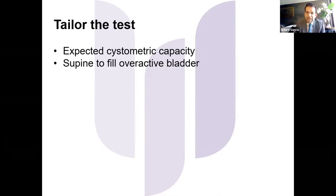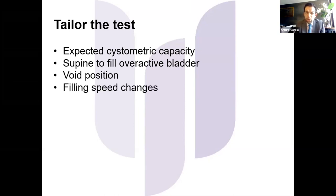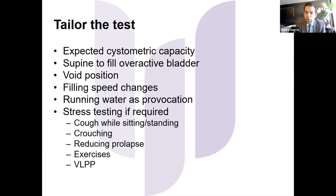If we have a patient that has a lot of detrusor overactivity, we lie them down so we can fill them up and we can carry on doing the test. We need to take into account the voiding position, and this is very important for men to stand up and women to sit down. We need to change the filling speed. We need to run the water as provocation when we're looking for the detrusor overactivity. And we really need to look for stress incontinence if that is the troublesome loss the patient is having.